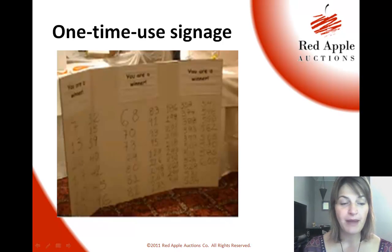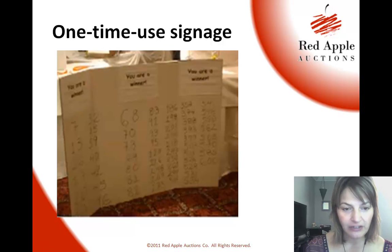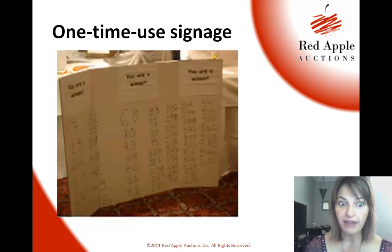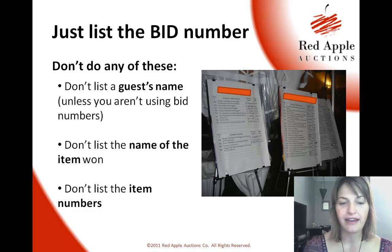If my bid number is number 70, I can look on this sign because it's in numerical order and say, oh, yep, I won something. I wonder what it was. And I can go stand in the line. Easy to use, easy to make, and you can throw it away at the end of the night.